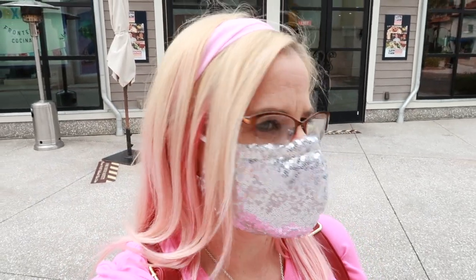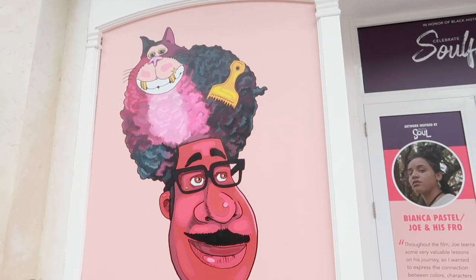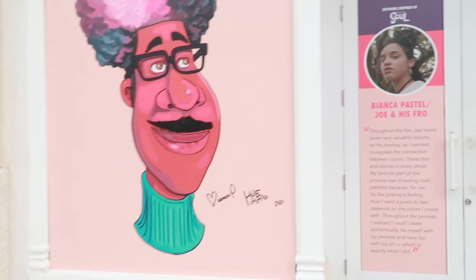So it is Black History Month, and Disney Springs is celebrating with a bunch of entertainment and other things. And I just saw this art wall, and it's artwork inspired by Disney's Soul. They had two artists paint little murals on the windows. They're very nice, I like them very much, so I just wanted to show them to you. It looks like this one was painted by Bianca Pastel, and it's entitled Joe and His Fro. And this is the artist.